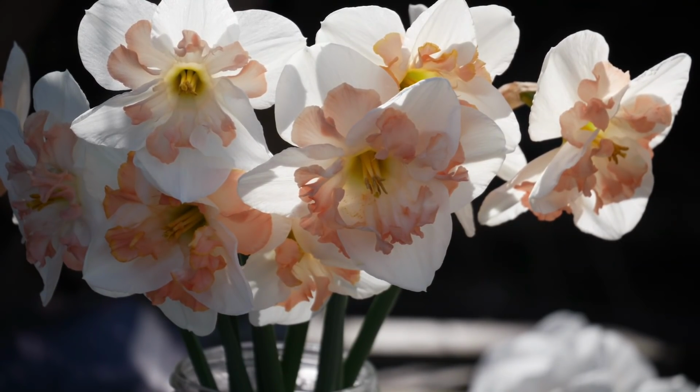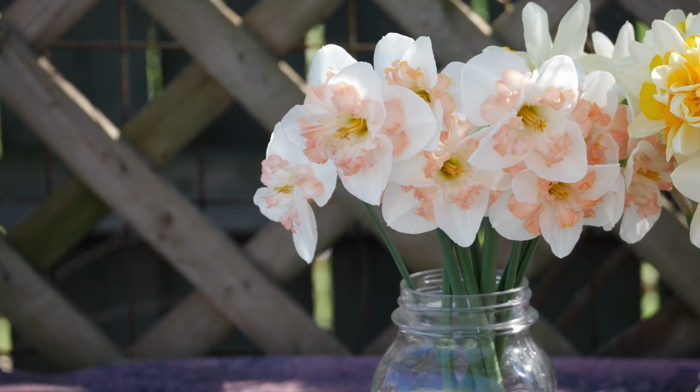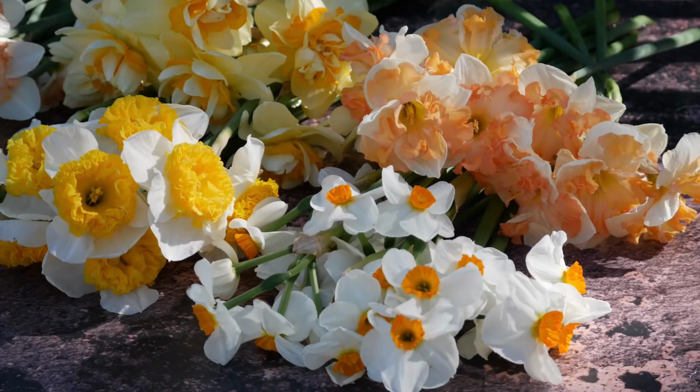Very, very pretty. Moving right along here in the garden, we have even more daffodils to come. There's just so much to absorb here with these beautiful flowers. I can honestly say I wasn't sure if I would like growing all these different types.